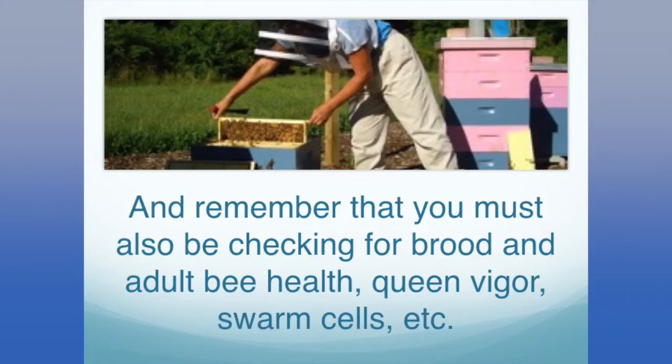So what I've done is I've combined my feeding and my mite treatments during periods of dearth so that my bees can be healthy and populous when we are in periods of nectar flow. And all the time, you're checking your brood and adult bees for health, queen vigor, swarm cells, the 4 things, right? Queen right, food, disease, and strength that we talked about earlier.